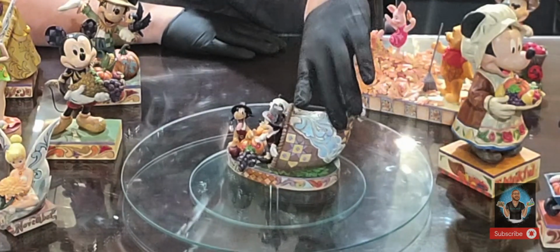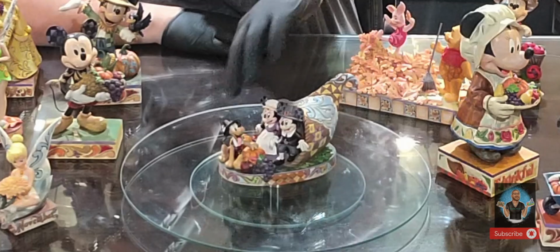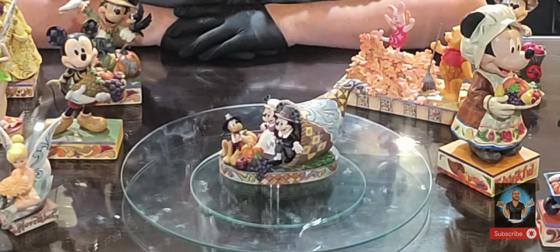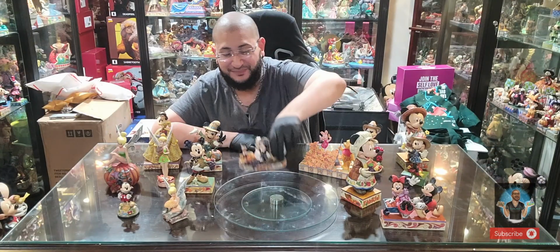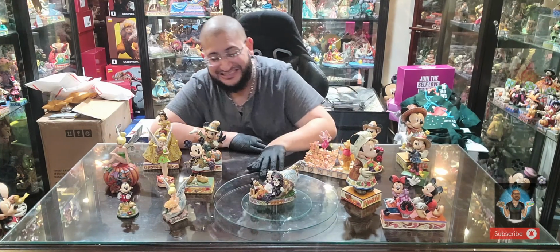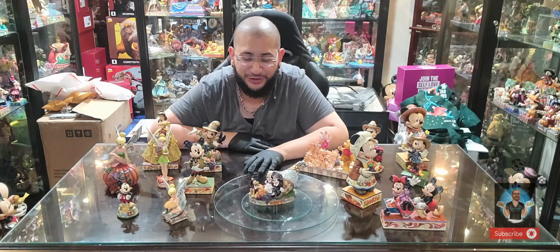And you see Mickey Pilgrim and Minnie Pilgrim coming out of the harvest, coming out of the cornucopia with Pluto as well, a little Pilgrim, and the pumpkins and the fruits, the grapes, the apples, the pears. It's just super duper cutie.